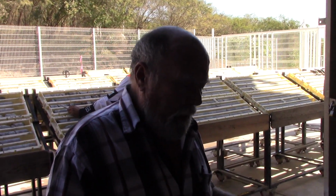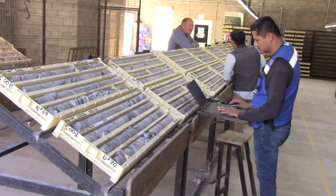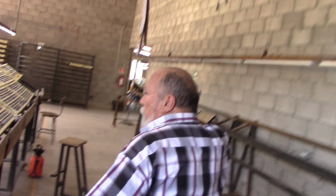It is photographed with all the meters and all the information of the box. That photograph goes to an Imago program computer. Everyone can take it, and the box comes here to the line of work. It's better to have a better view here. This is the south zone.